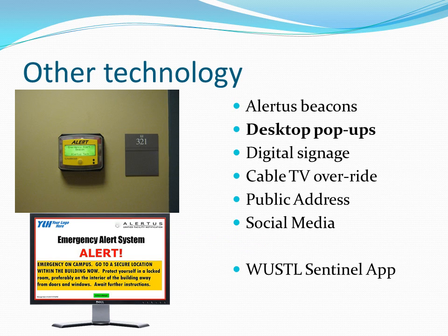Some of our newer technology includes social media such as Facebook and Twitter, public address, and cable TV override. You can also install desktop pop-ups onto your computer by going to the STS website, and we also use our Alertus beacons, which is the top picture. Another newer technology is our Wustl Sentinel app. If you have an iPhone, you can download it from the iTunes store.